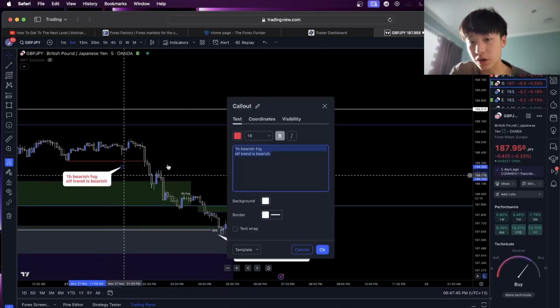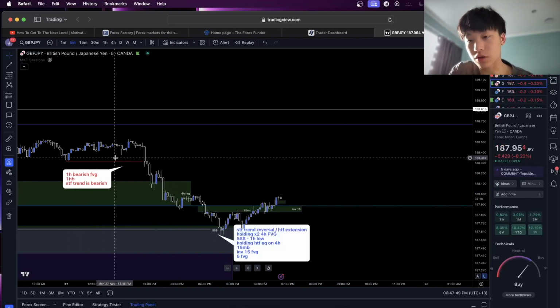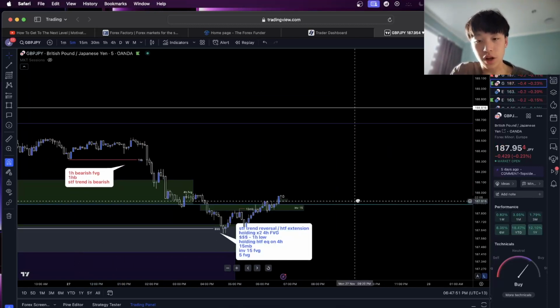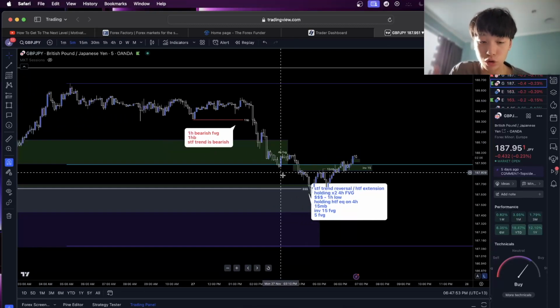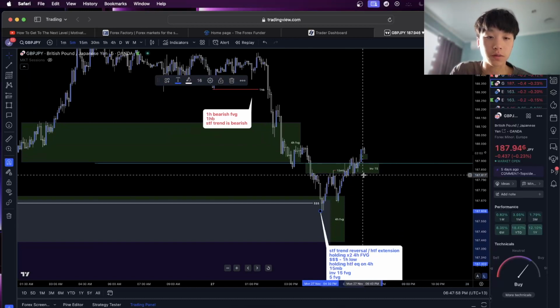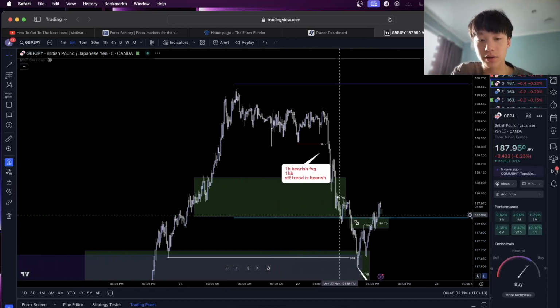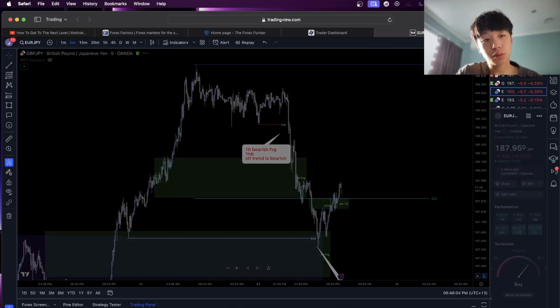This is the 1 hour break. The most recent 1 hour break was bearish right here. But other than that, we're holding a 4 hour. We're holding 2 4 hour fair value gaps. We've tapped into previous accumulation. 15 minute break, inverse 15 minute fair value gap. Plus a 5 minute fair value gap. Could possibly take this, bro.